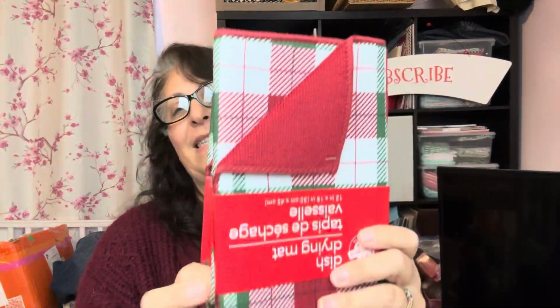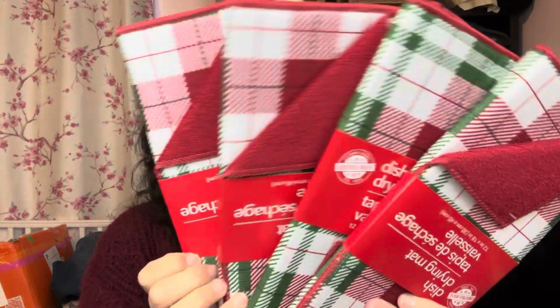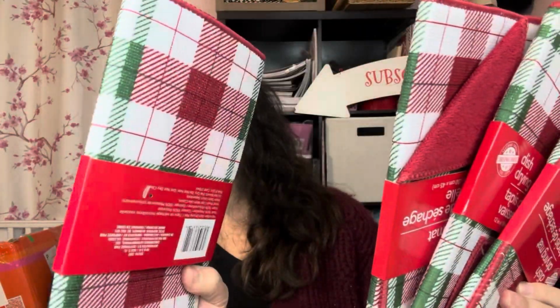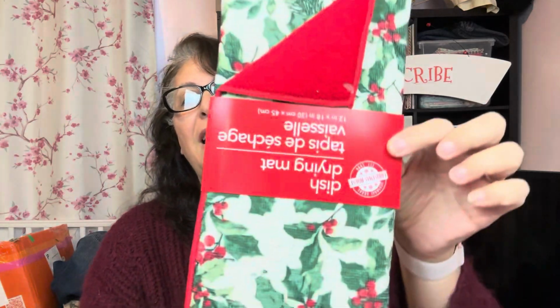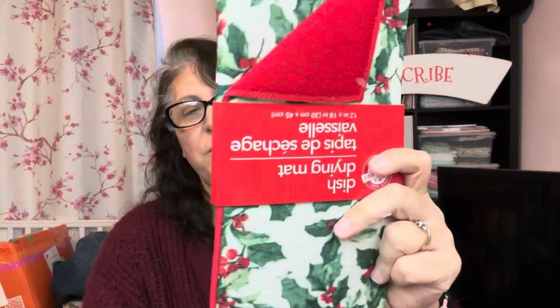I found these at Dollar Tree. Aren't these great? So this one, you've got this nice plaid, this green and red plaid. So I bought 4 of those. And then this one has this wonderful holly. I just thought this one was fabulous.